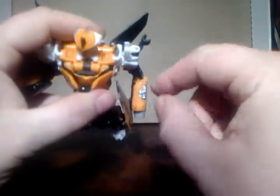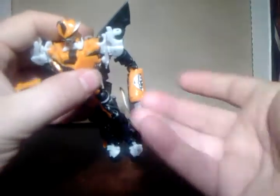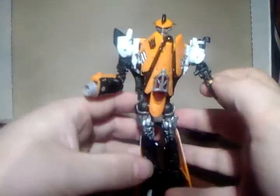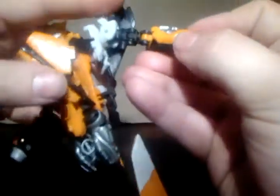Now these aren't amazingly tight. They will sort of pop loose if you're too vigorous with the arm, but it's not a big deal to pop them back in. So don't panic about it. So he's standing, and then the arms, you just pop open this panel, bring this up slightly, and rotate it round, and then close it back up. There we go.